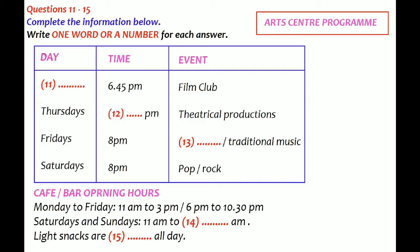Fridays and Saturdays will be music nights, starting at 8 p.m., with classical or traditional music on the Fridays and pop rock on the Saturdays. However, as the sound system hasn't yet been fully installed, these events won't be starting for another few weeks.